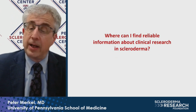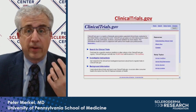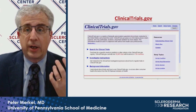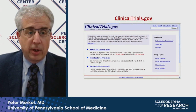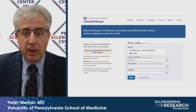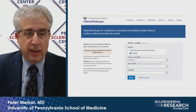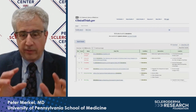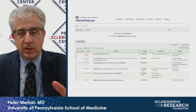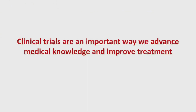How do you find out information about clinical research in scleroderma? Well, there are a lot of sources, but I think a very good one is something called clinicaltrials.gov, a website run by the United States government. We are required to put our trials on there. And I put in the word scleroderma here, you can see there in the middle. And immediately I get 553 studies. You can actually do many other filters and get it down. And they list studies that are open or closed and whether or not there's a center near you.